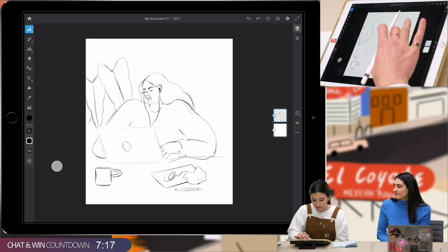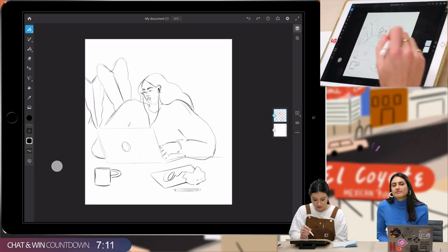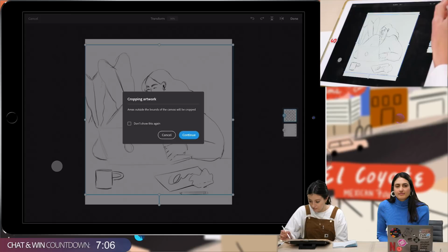All right, so I think that's pretty good as a starter sketch for what I want to do. Get a little bigger in the frame. There we go. Great.